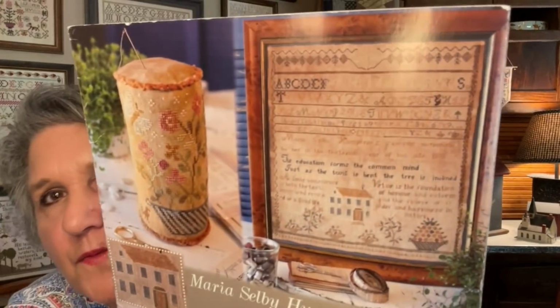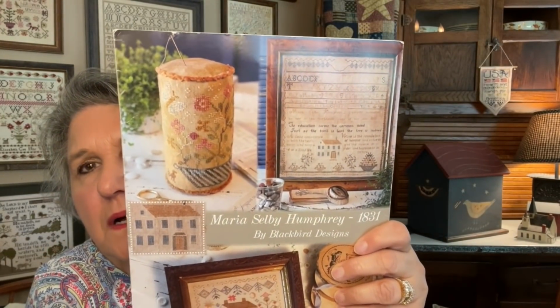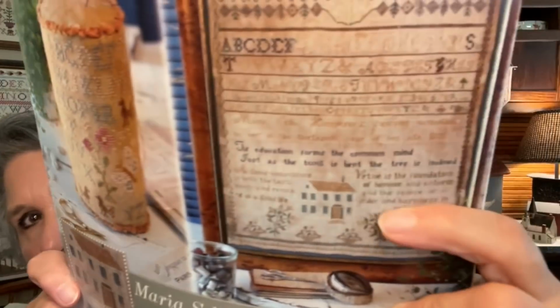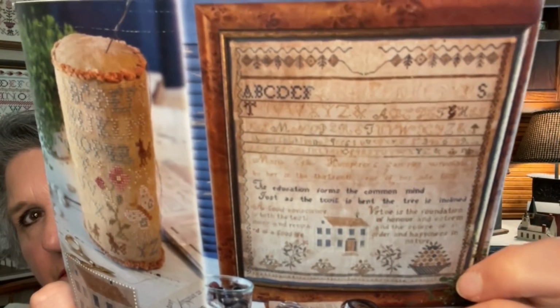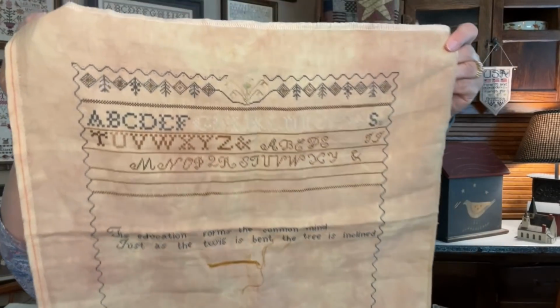This is a pretty high possibility. This is Maria Selby Humphrey by Blackbird. I think this is still available. I'm not 100% sure. I do know they did not stitch it, it's an antique sampler, and I don't think they actually stitched a reproduction. I think they just charted it and put it in the book. Because this is the antique. I have quite a bit done on this, and I just might pick this up tomorrow. Tomorrow we have a lot of stuff going on with the birthday party and all of that, but I'll stitch tomorrow night.